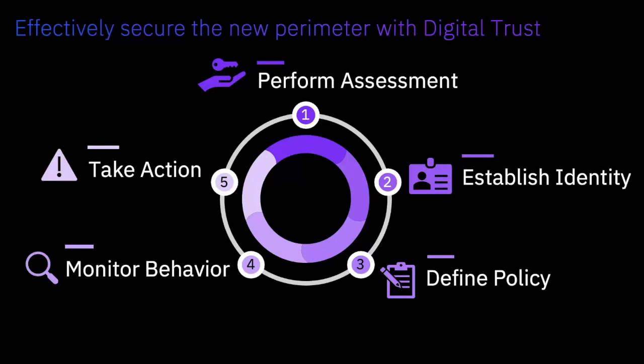The last step I'll say here is take action, right? And this is pretty intuitive. You need to be proactive in sending out reports and alerts or creating tickets on suspicious activity, and taking further action like blocking a user, quarantining a user, redacting data as necessary if you think that suspicious activity is happening.